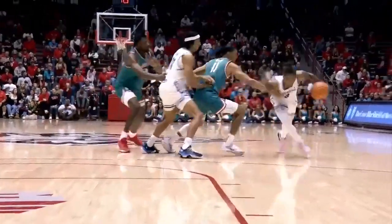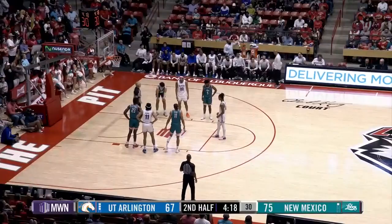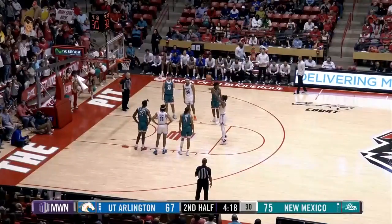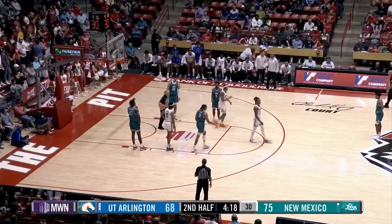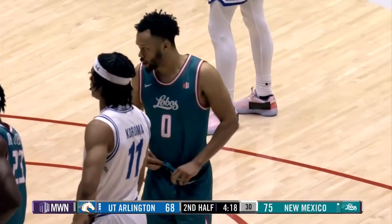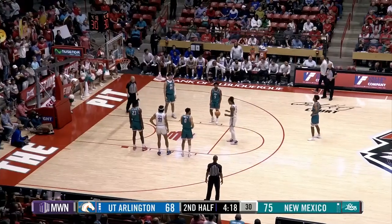Lobos have Dent, Mash, Amsteel, Joseph, and Webb. It looks like Baker is going to check back in for UNM between his free throws. Gordon steps to the charity stripe for his first free throw of the night. 7 for 7 on the year in free throws, and now it's 8 for 8. Dejuan Gordon will get one more. Webb out, Baker in for UNM. Another free throw to get the deficit down to 6 for UT Arlington.